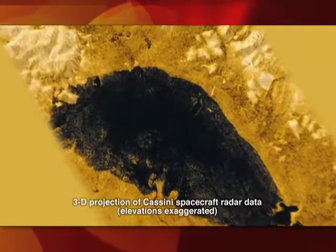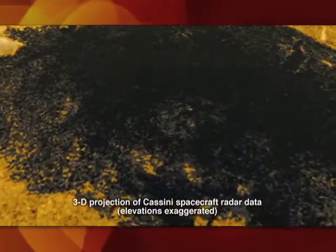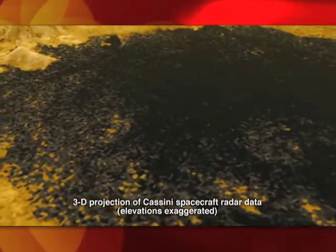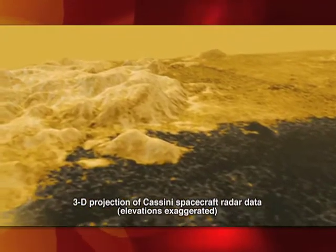Since we're probably never going to get to the surface of Titan and be able to pick up the rocks and take samples of the liquid, we want to be able to understand a place that we can get to and then draw conclusions about Titan. We believe that geology is geology everywhere.